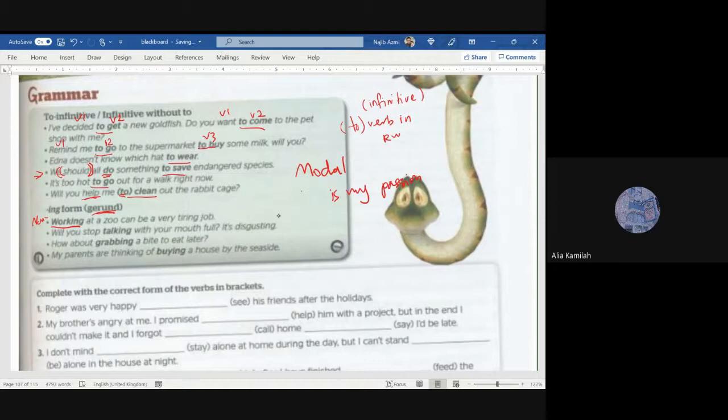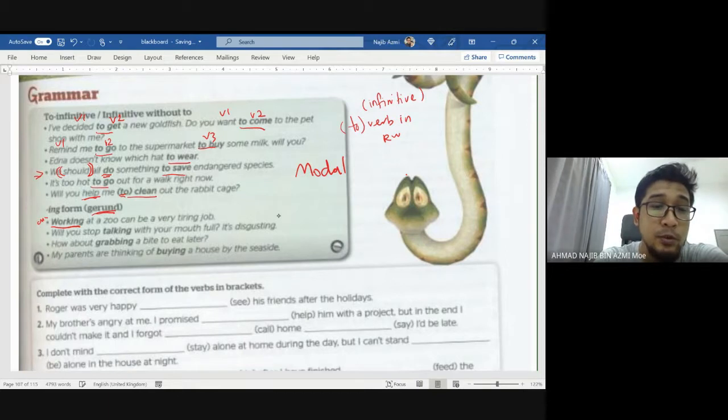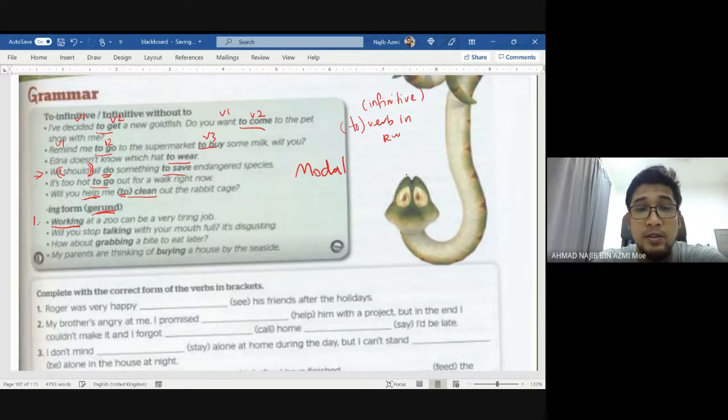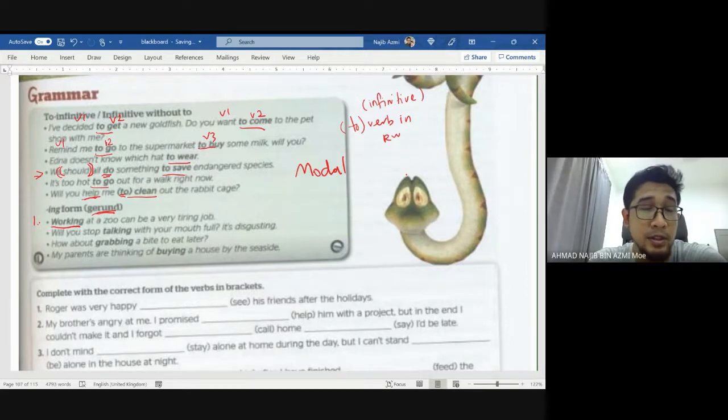After a verb. After a verb? Okay, so that is one, after a verb. What about example number one? There is no verb before it. Here is the same as the sentence that I gave you as well as example. Studying is my passion. Because the word in at the front. Yes, okay, that's an easy way to put it.